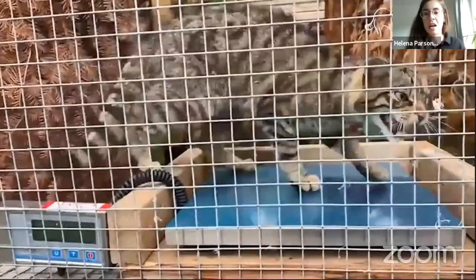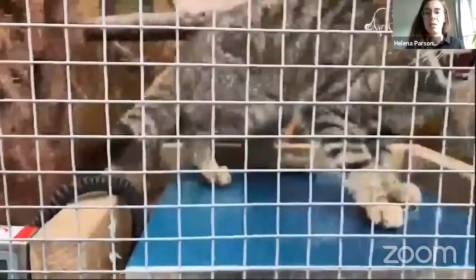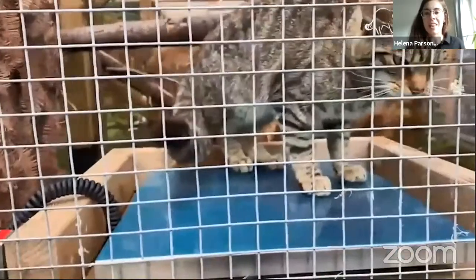So you can see that Droma's come onto this platform, not really understanding, of course, that the keeper is able to get her there and able to take a weight. So our keepers are doing what they can to make sure that our cats have the best standard of care.